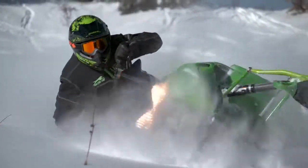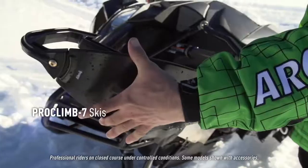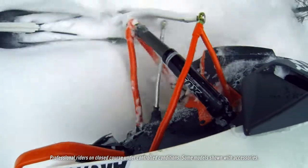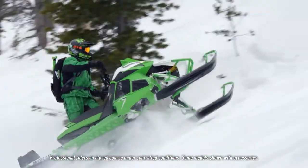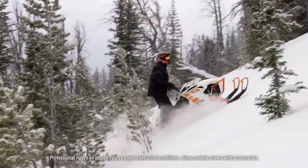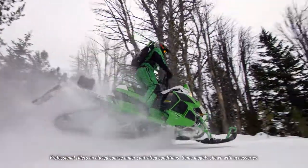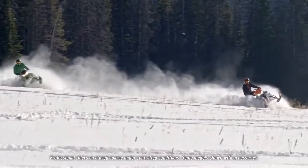The things that we did in 2016 with the new Arctic Mountain suspension, the Float Action rear skid frame, and the new Pro Climb 7 skis have made a tremendous difference on how this sled works out in the snow. The other thing that we've been focusing on is reducing some weight. We want to provide a vehicle right out of the chute that's as light as we can get it, but still durable. At Arctic Cat, we strive to lose weight every year, but we don't want to do it at the sacrifice of durability.